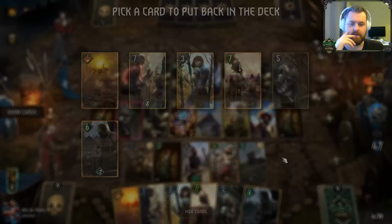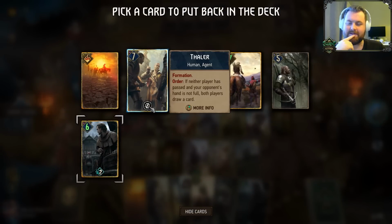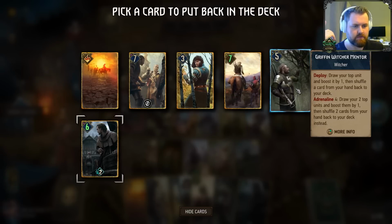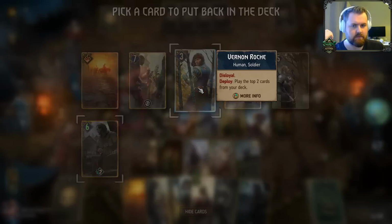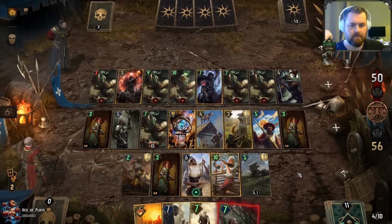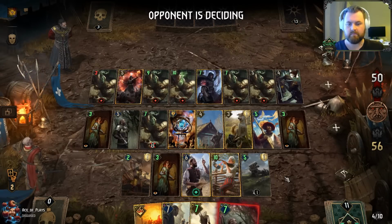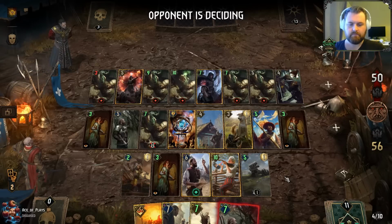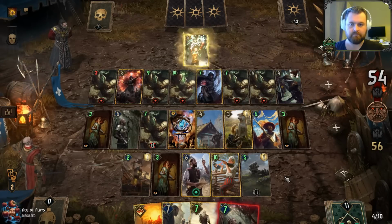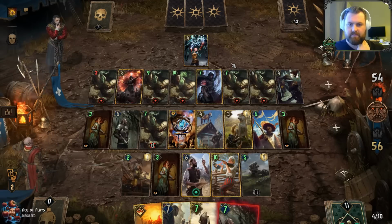Oh, a new Mentor is great. Okay, I have to put this back, but we still got another turn with this. Do we? We don't need him. And he buffs the drawn cards. Yeah, so we don't boost Roach by putting him back in. And we do Istrid next turn. Okay, this grabs a unit, which tells me that it's probably something more unit-based.